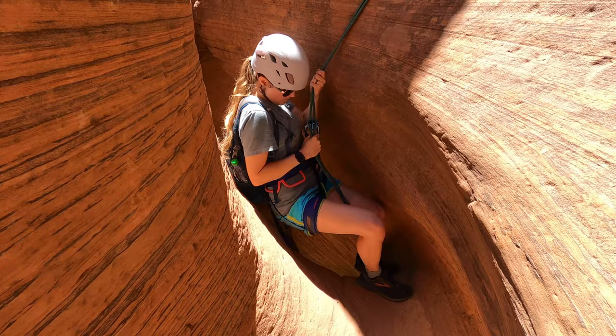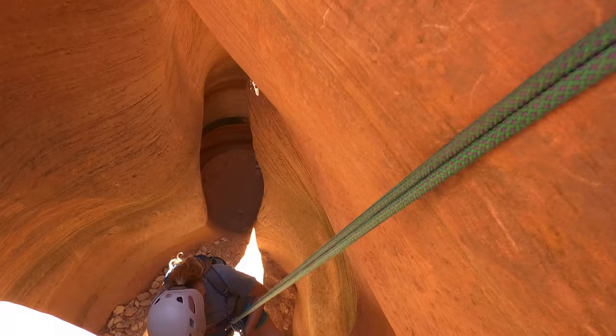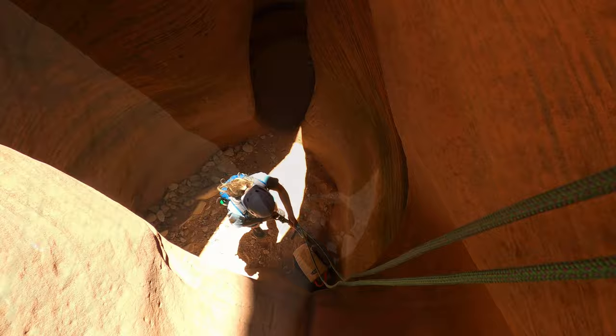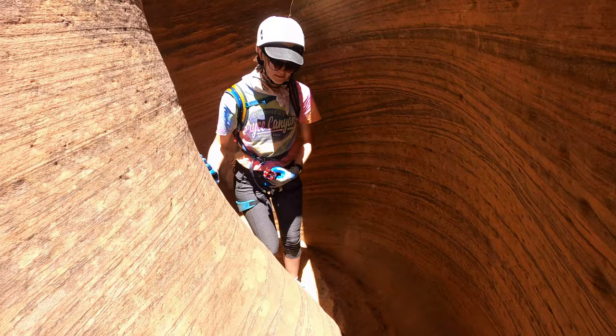This is the first rappel we came to, and it's a short little drop. You can almost jump it, but it's about an 8-foot fall. So we're just doing a double strand here. Nice and easy. See how much quicker that was too? Michelle, if you want to do that, I can even catch your feet. Looking back up and continuing on.